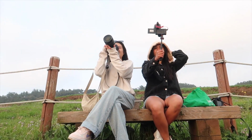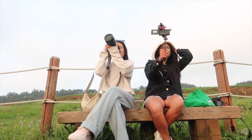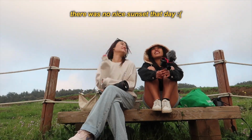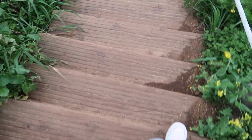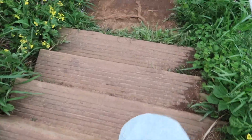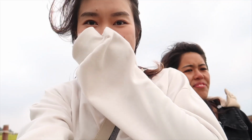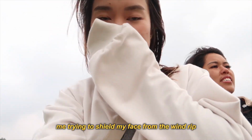Despite the cold weather, we tried to wait out to see if the sunset was gonna be nice that day, but unfortunately the clouds never moved. So we decided to make our way back down. By the way, my mom and sister did come up with us for a while, but they went down to wait in the car because they were too cold.